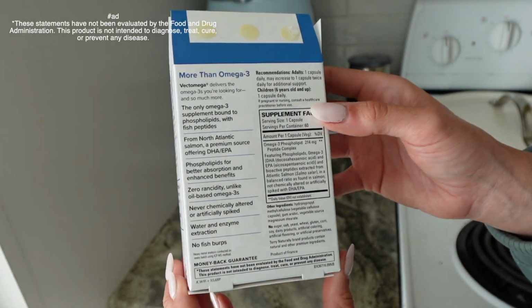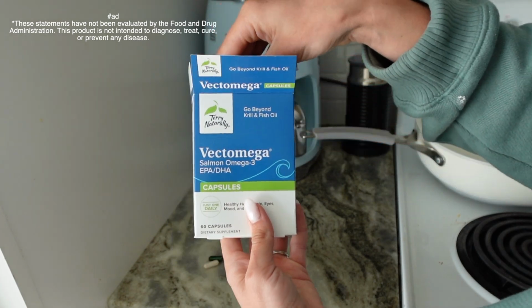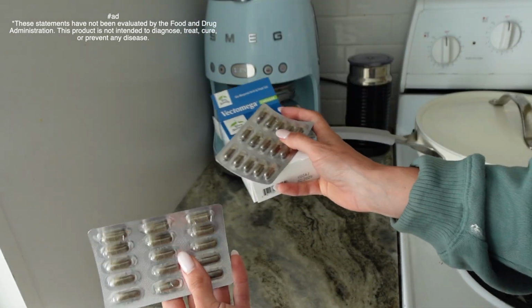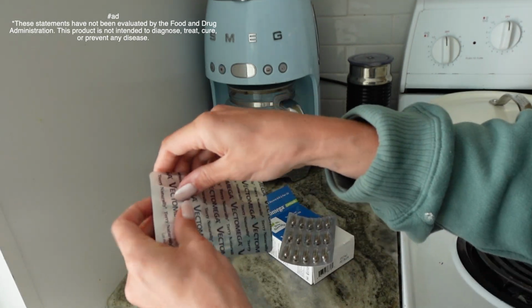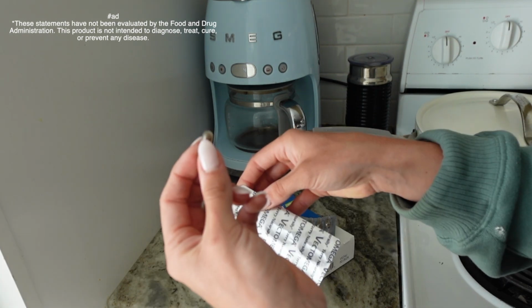Terry's Vectomega is packed with omega-3s. Omega-3s are actually amazing to take during pregnancy because they help keep baby's brain and spinal cord healthy. So I added in these once I found out I was pregnant. I think you should always consult your healthcare provider before adding supplements during pregnancy though.